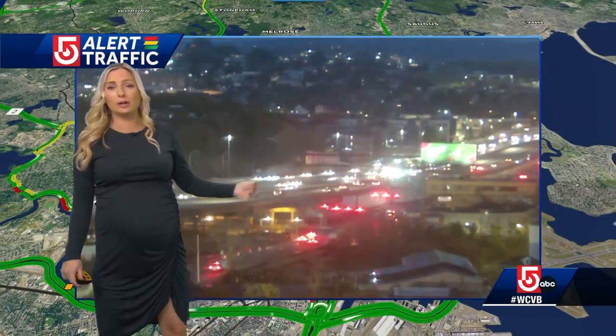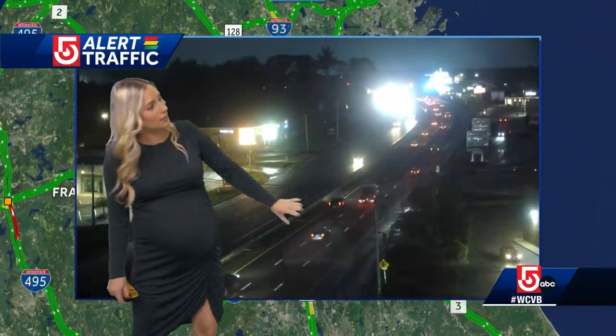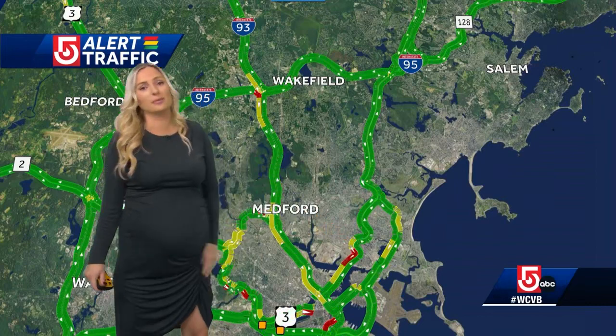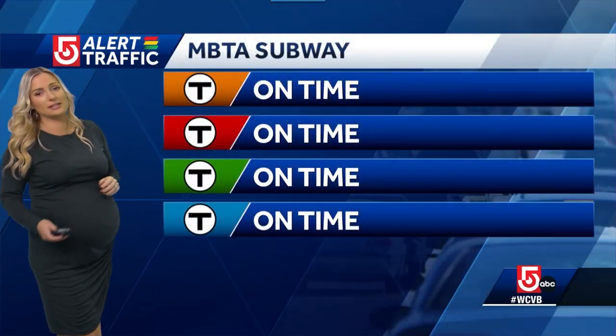93 starting to fill in closer to the city, Somerville, South area. Route 1 still doing okay, dark and early out there. That southbound side moving well all the way from 128 down to the Chelsea curves. Then you've got a little bit of stop and go over the Tobin Bridge. And we are on time on all lines on the T this morning.